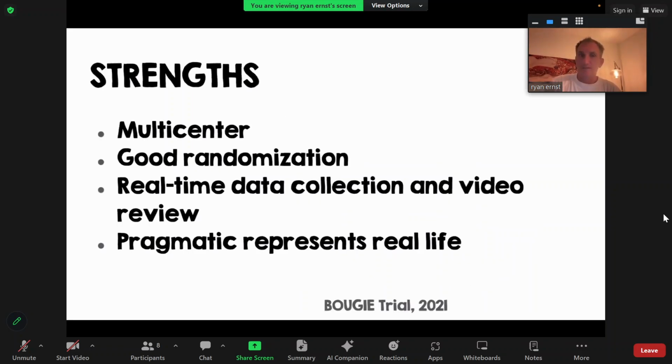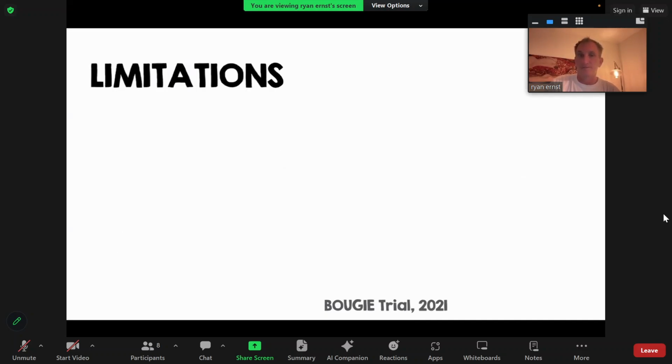So when we look at this study, the strengths of the study is it's multi-center. We're looking at it in different places. They had good randomization. The way they did this was they had research assistants gather data immediately. And then like we talked about, the pragmatic design represents the real life interventions and what might happen the way you do it in real life.